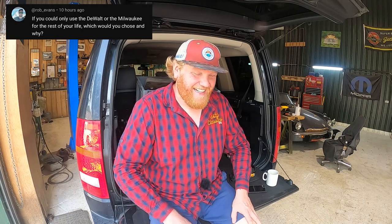Workshop Rob, who I think is partially taking the piss, he says, do you prefer the Milwaukee or the DeWalt if you had to use one for the rest of your life? I use the Milwaukee more. There you go. Milwaukee's great. I think they're really, really good. DeWalt, he's talking about the big impact gun, and that will get anything off. It's a wicked bit of kit. But yeah, I just use the Milwaukee more. Thanks for playing along, Rob.